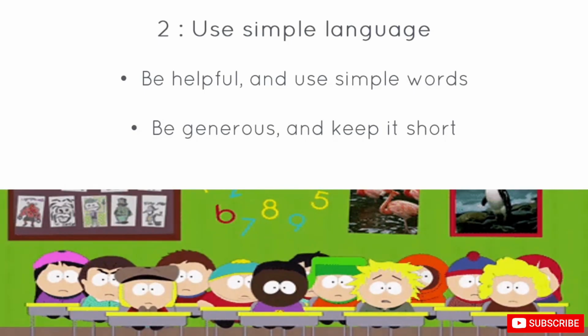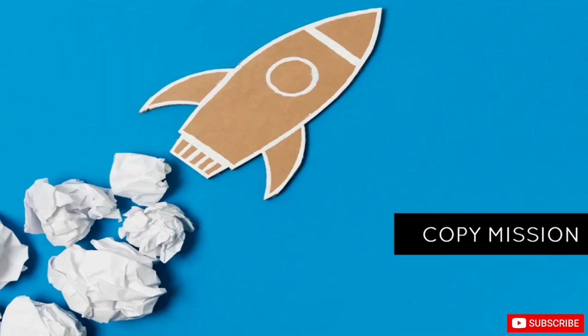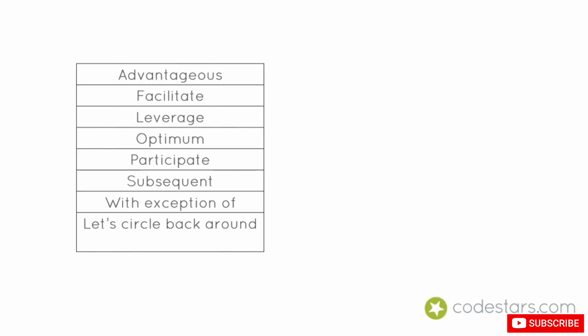Time for a final copy mission. Okay, what I want you to do is replace each word in this list with something easier to understand. I'll give you the first one for free. So instead of advantageous, you might write helpful. Pause the video now and write down one more conversational alternative for each of these words. Go on, give it a try, and I'll see you back here in a minute.